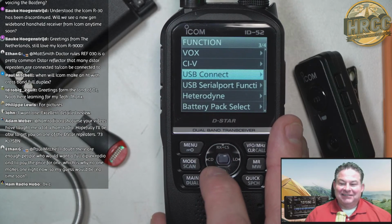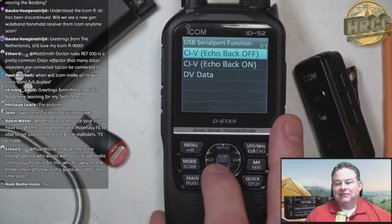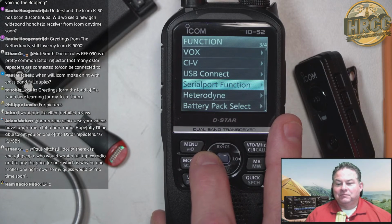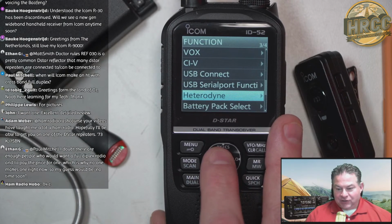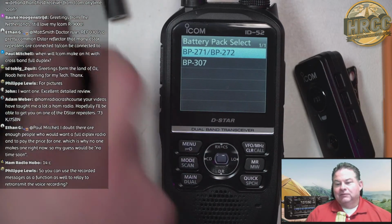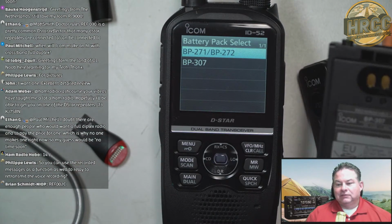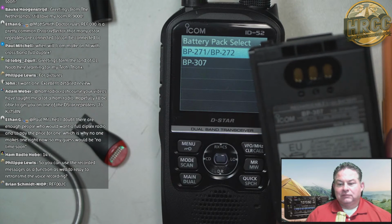Okay, moving along. So we got USB Connect. USB serial port function is where you've got your echo back settings. This is screaming 705, 7300 type setup here. These are all the things that you do when you're playing around with this stuff. And there's that battery pack select we were talking about earlier. So there's your BP-307. You would need to set that. Now, that's not to say it won't run, but what does that setting do? Is it just accounting for the larger capacity?